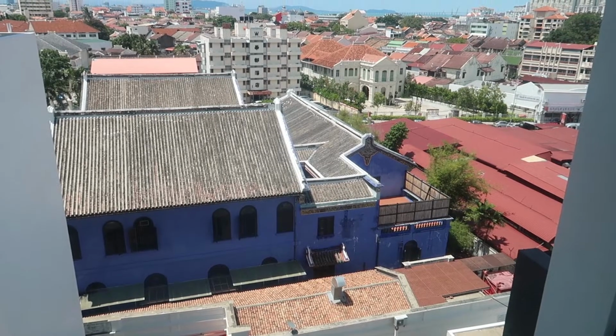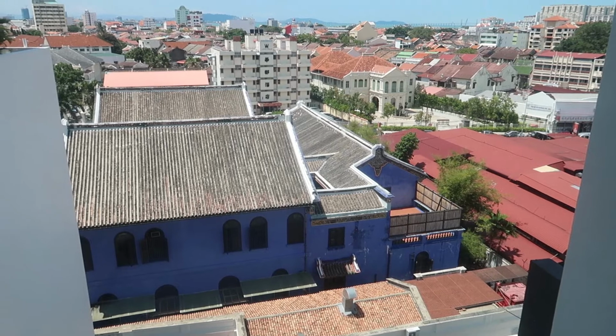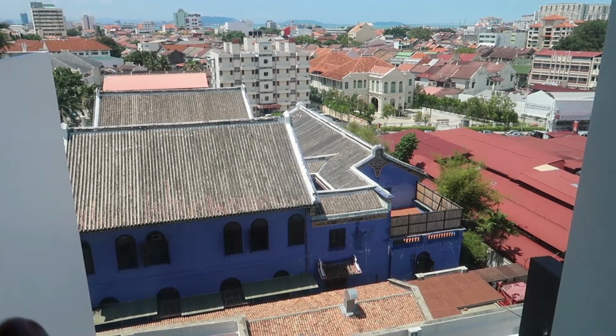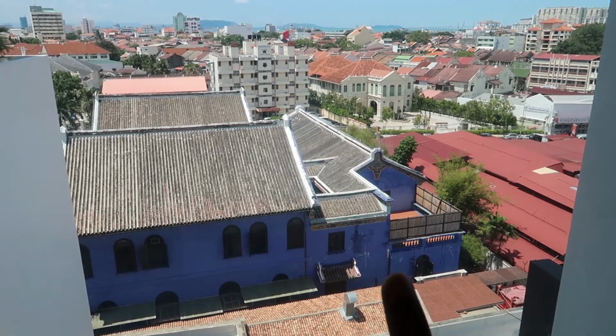So this is our view from the hotel, and that there, the blue house, is the Blue Mansion. For those of you who haven't been to Penang, we're in a place called Georgetown, which is sort of like, I guess, the touristy area of Penang. And in Georgetown itself, there's a whole region that is a World Heritage Site. So hopefully we'll get to see most of those sites.